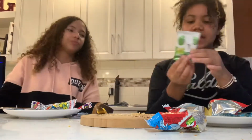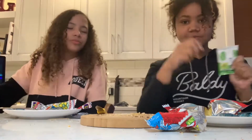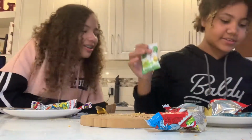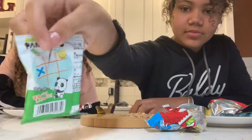Next one is this one. It actually has a bit of a game. I think it might be Connect Four. Let's do the game. It's Tic Tac Toe, not Connect Four. Oh yeah, this is the melon biscuit, melon flavored biscuit. Show the back.